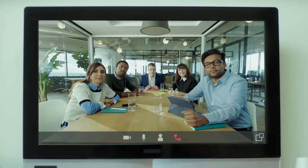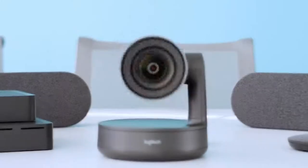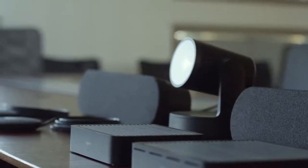Last year, we transformed small meeting spaces with the Meetup conference cam. Now we're turning our attention to bigger rooms where you need more flexibility, smarter cabling, and expanded coverage. Introducing Logitech Rally. It's an extraordinarily flexible video conferencing system for medium and large rooms. Rally supports video conferencing applications from Microsoft, Google, Zoom, and virtually any other application that runs on a computer.